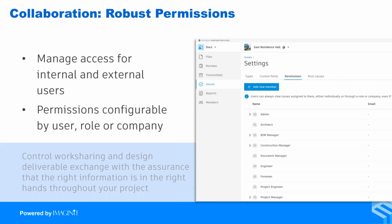So one of the key features here is, of course, the permissioning control. That's very powerful in the BIM 360 environment. I can control access to folders and projects based on someone's name, the company they work for, or what their job function is, such as project manager, site superintendent, architect, engineer, and so forth.